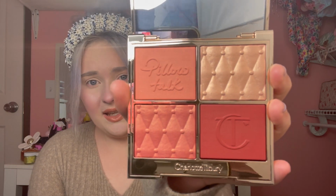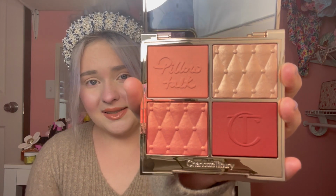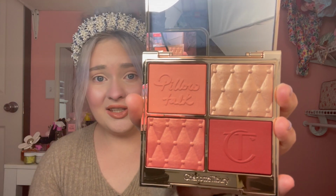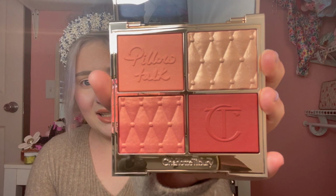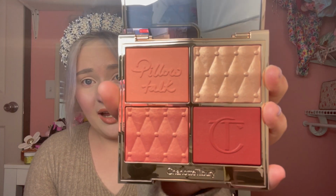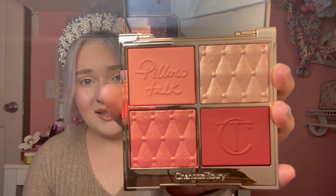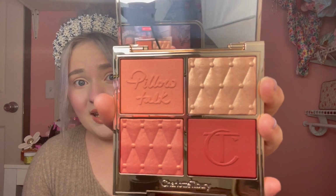I actually have to be honest with you guys. I've seen reviews on this and I personally am more drawn to this one because I really like a pretty poppy blush that's just really intense. So I'm really excited to use this. I've actually seen people use this on their eyes as well. Like doing a monochromatic look, I think it would be absolutely stunning. So really excited for this. Cannot wait to use this.